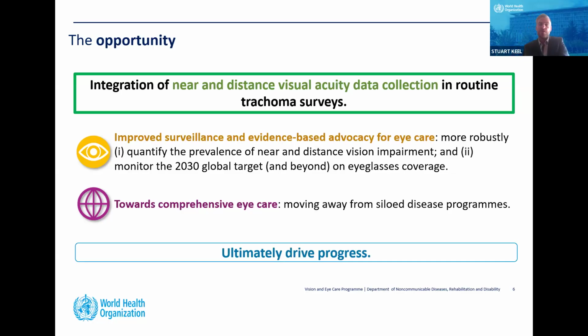So with that brief introduction, I'll now pass over to Emma, who will present more on the methodology and some of the key results of this work that's been carried out. So over to you, Emma.